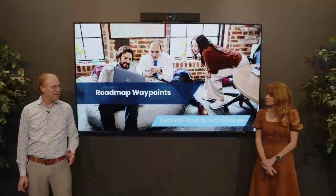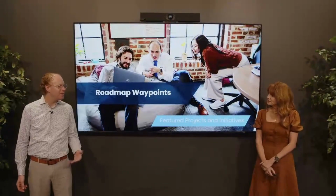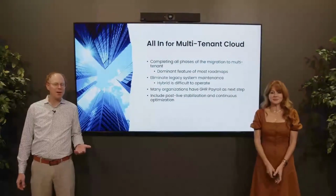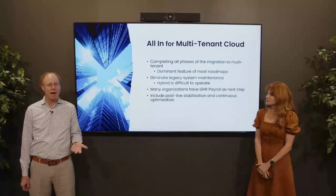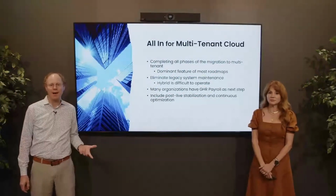Let's take a look at some of the common projects and initiatives that we're seeing on our clients' roadmaps. The first one I want to talk about is what can be the largest project on many clients' roadmaps, and that is completing a migration to the multi-tenant cloud. All of the exciting things we're hearing about with enterprise automation, hyper productivity, that's all happening on the multi-tenant platform.